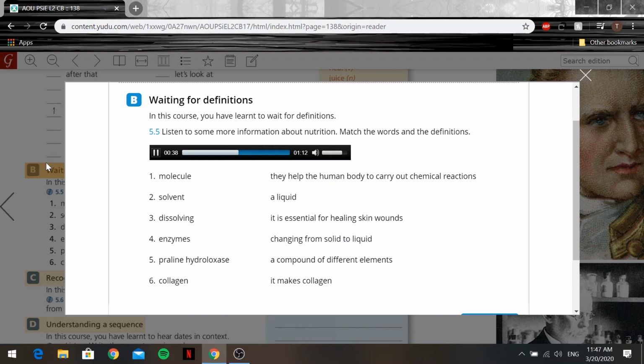So water is very important, but there are some other very important molecules. They are called vitamins. You know that the body needs vitamins, but why? Because vitamins work with enzymes, which help the human body carry out chemical reactions. For example, the enzyme praline hydroxylase is in vitamin C. It is very important because it makes collagen, which is essential for healing wounds in the skin.